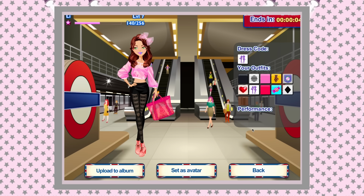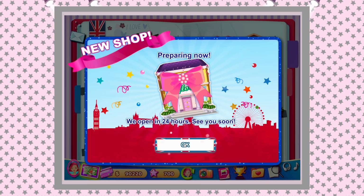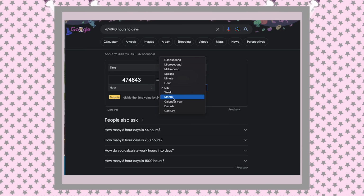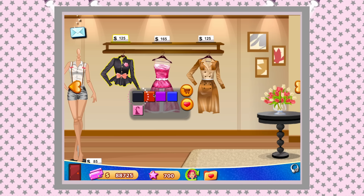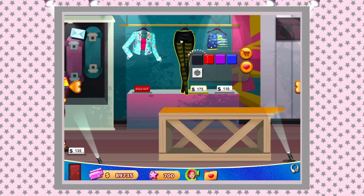So once you have enough experience points to unlock one of these new shops, they're supposed to unlock in 24 hours. But unfortunately, there's an error in my game that changes that 24 hours to 54 years. Whoops! Unfortunately, that prevents me from accessing the majority of this game. Besides that, in terms of quality, it's basically identical to Hollywood, crunchy audio and everything. This one seems to use all original assets again.